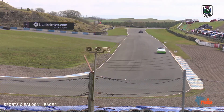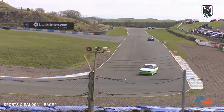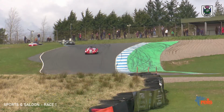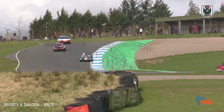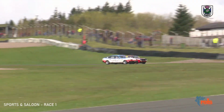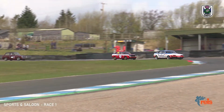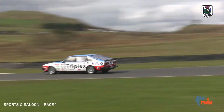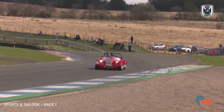You can see the Volkswagen Golf just making its way in, and again a very iconic car, but not one that you would imagine is old enough to be in this championship, but it is, and such as how quickly time goes by. And that is John Kinman up the inside of the number 71 of Paul Bowers there, putting a lap down on the Fiat 128.